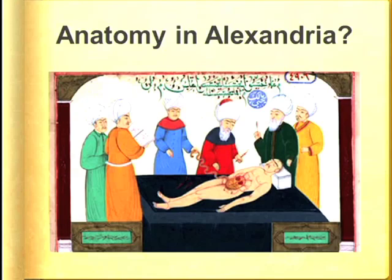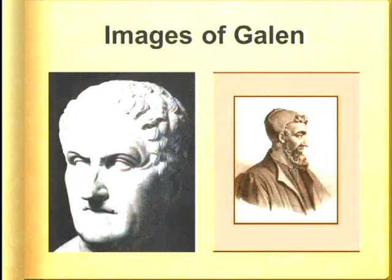So Alexandria, great for Galen. He could put that on his CV, trained there. And that's going to get him a job. Very, very famous ever since then. As you can see, there's been statues of him. There's a statue. There's a medieval version of him. So he was still being illustrated later on.